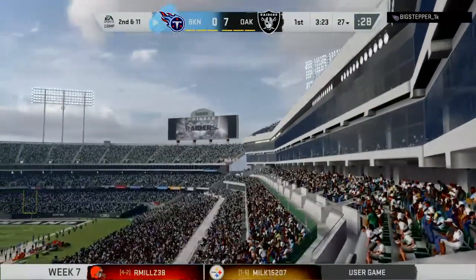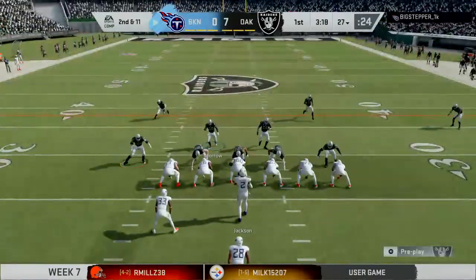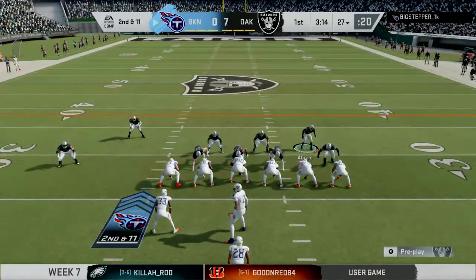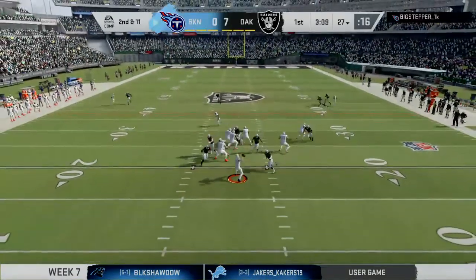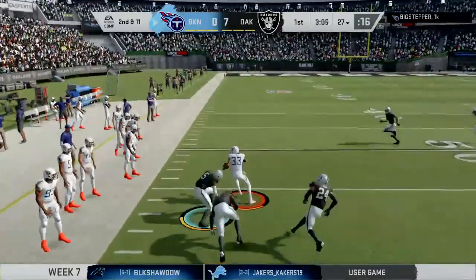So when you talk with GMs who are putting together a team, a lot of them say, we're going to build from the inside out. Because if you control the line of scrimmage, you control the rest of the ball game. And that's what we're seeing here. They're actually playing in the offense's backfield, not necessarily just playing at the line of scrimmage. On 2nd and 11 now. Jackson, he's got Lewis.